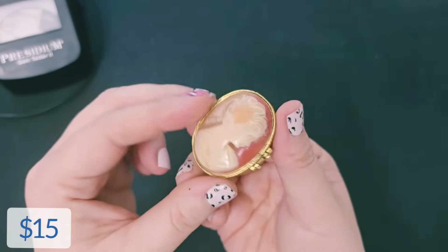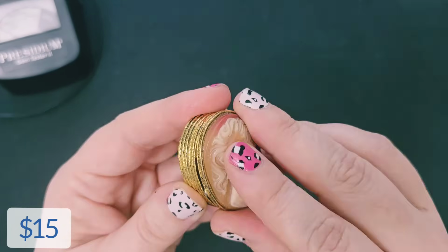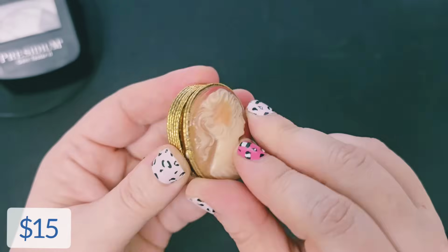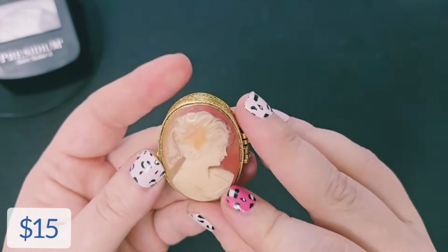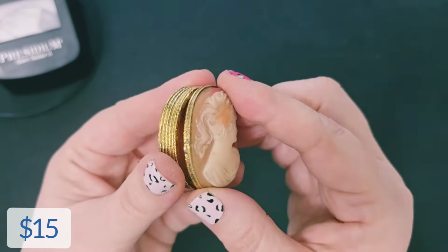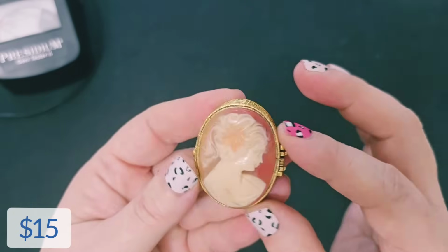And then you guys, I found this one. Isn't this the most adorable cameo little box? This is a shell cameo. You can see the back through here. It is absolutely gorgeous. This is one I'm going to have to look up comps on. I feel like I tried to comp it out and I didn't see any that were like little boxes.